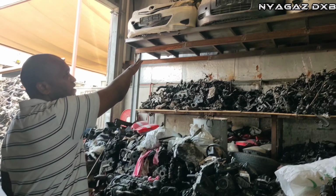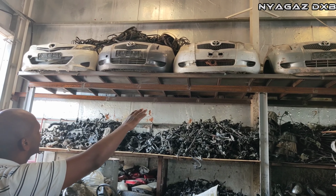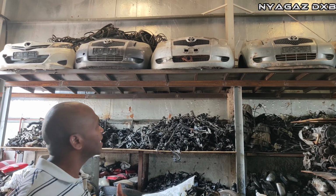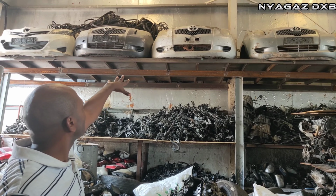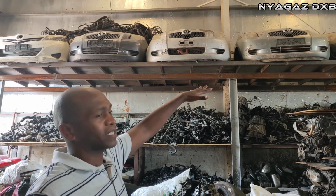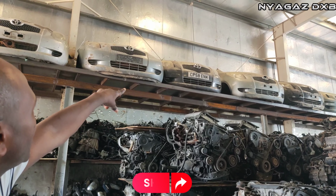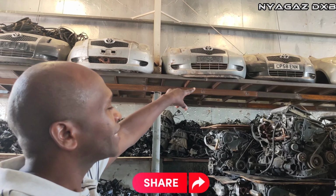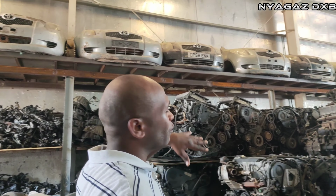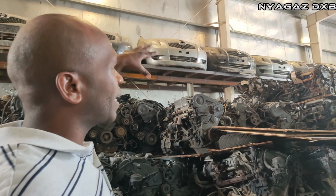When you look at this area here, you can see up here it is full of the car fronts, you know, especially for the cars which have got accidents. These are very good parts for replacement for a car that has had an accident. So as you can see the other one already, it has a UK number. So they come from different parts of the world. And what they do, they just repaint them and they become as good as new.